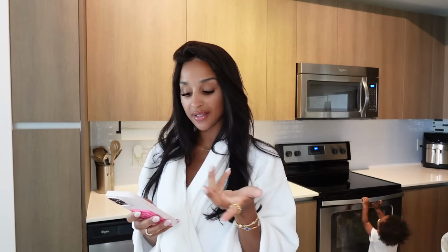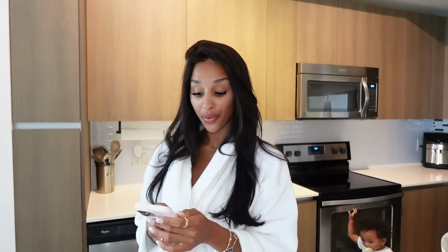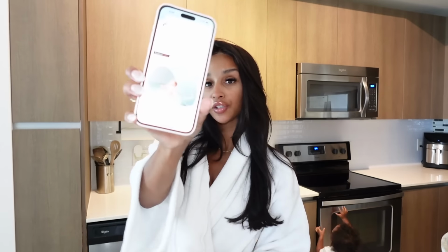And then I got him these diapers for swimming and stuff, because we've been going to the pool and the beach quite a lot. So I got him this thing, which is so cute. You can put water in it and toys and stuff.